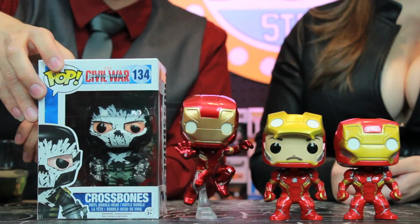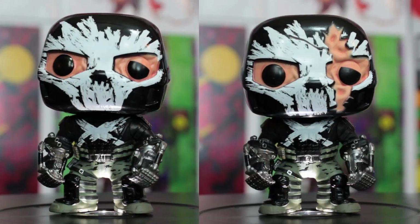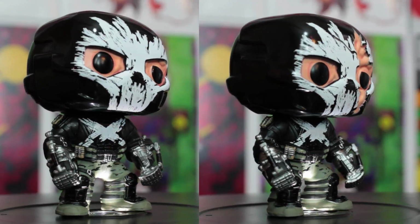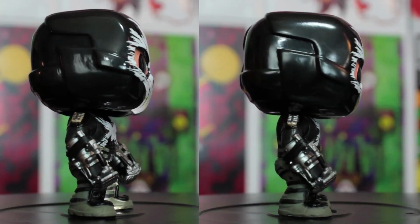Moving on, let's take a closer look at this guy called Crossbones. Now, he's really a villain, but the enemy of my enemy is technically my friend, so Jarvis, pull up the 360. Crossbones is Pop Marvel number 134 regular, number 140 Battle Damage Target exclusive, real name Brock Rumlow, played by Frank Grillo.